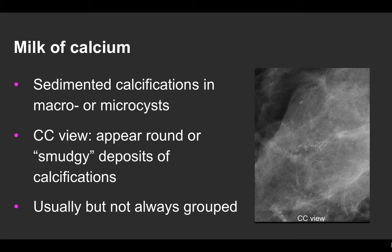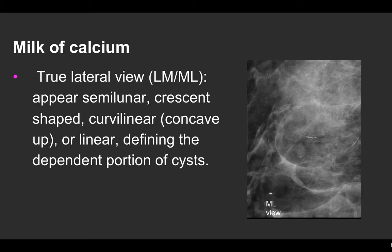Milk of calcium is sedimented calcifications in macro or microcysts. On the CC view, which we see here on the right, they appear round or smudgy, and they usually are, but not always, grouped. Here on the true lateral, so lateral medial, medial lateral view, the calcifications appear semilunar, crescent-shaped, or curvilinear, so concave up, or linear. And this is defining the dependent portion of the cyst, so it changes with position and with the view. And because of that change, then you know it's a milk of calcium calcification.